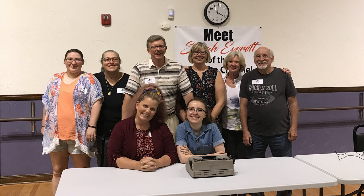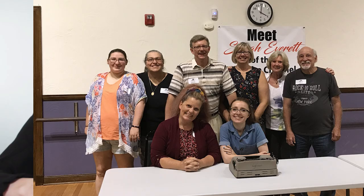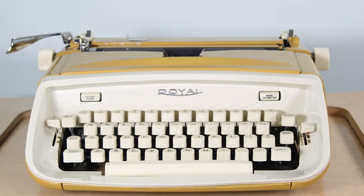So this is the typewriter that I came home with. I had such a lovely time in Chicago meeting the people from Evergreen Park and getting to meet all other types of collectors and people interested in typewriters. This typewriter specifically is a Royal Safari from 1966.